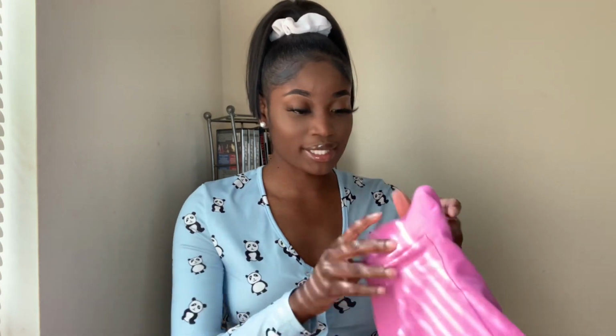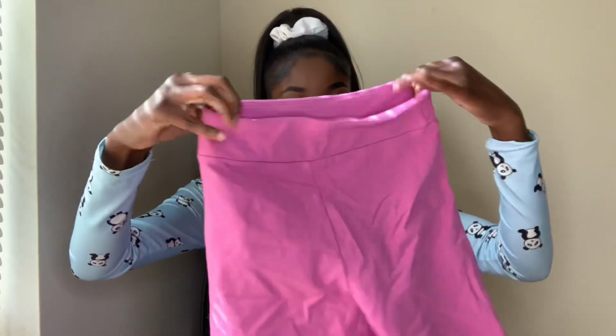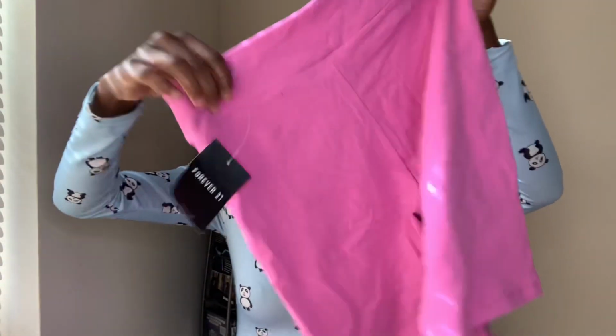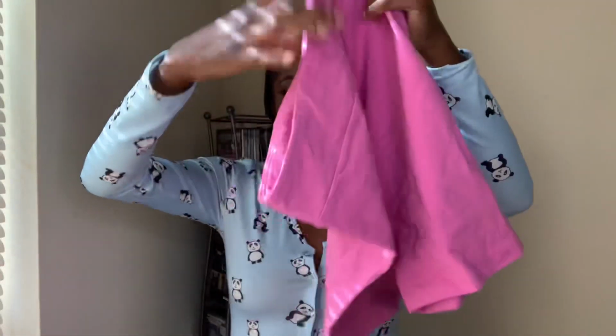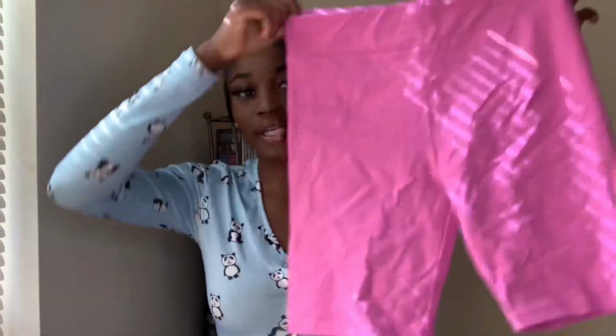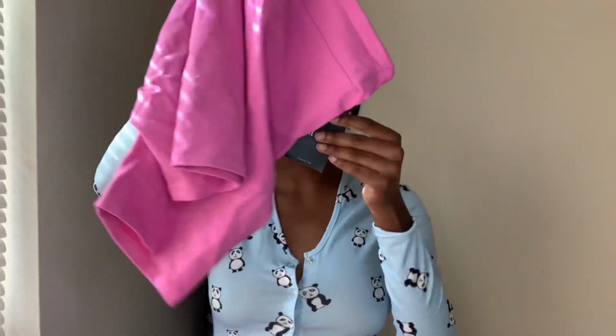This first little item we got is a two-piece. It's like a biker shorts two-piece. So this is what the shorts look like. Y'all, they are a little wrinkly because they were folded in a bag. They're a pretty good length, I would say. They're not too short and they're definitely not too long. So they're a decent length. This is in a size small, and they were $7.99 for the shorts.